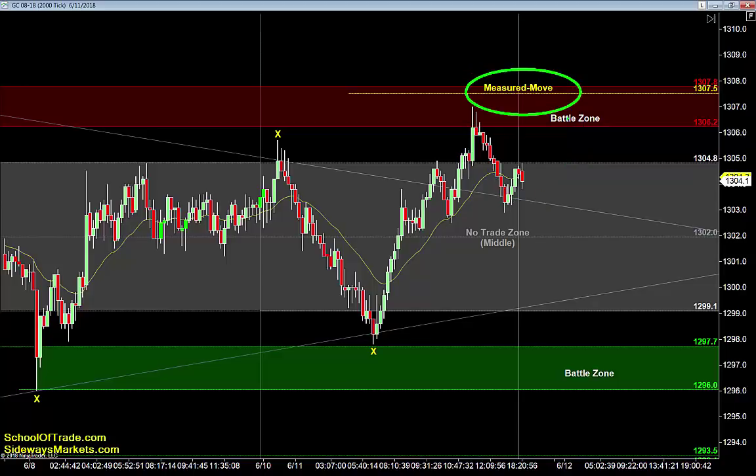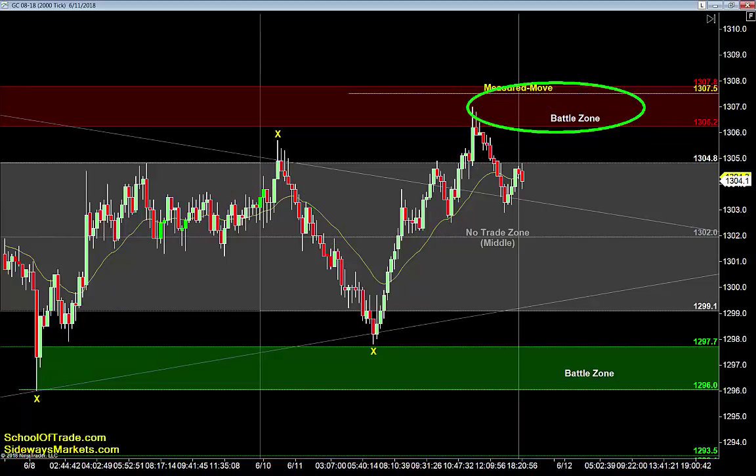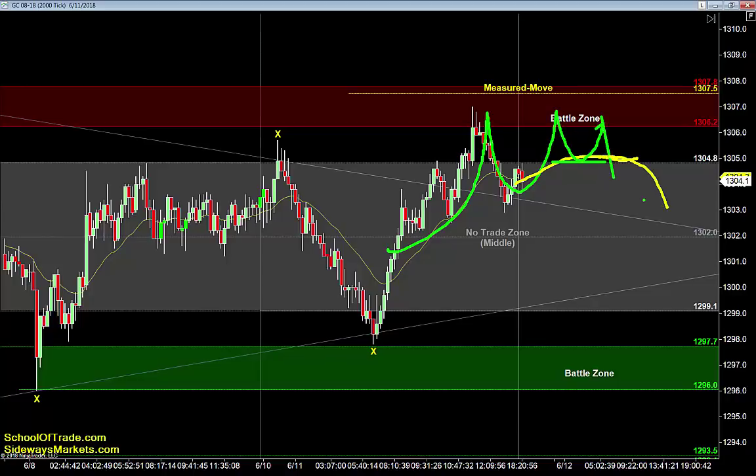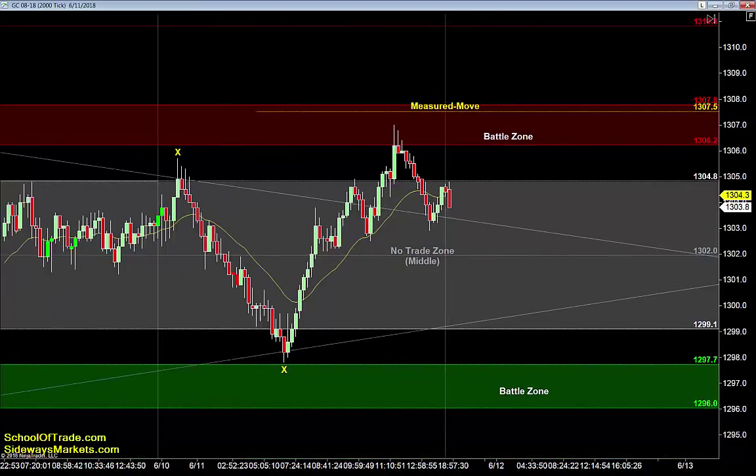I've got a measured move target overhead: draw up, pull back, and go. There's your measured move resistance. So we get a lot of resistance up here. I'd like to see us go once, twice, and then we can look for that failure, strength into pullbacks, and pullbacks going back down again. I'd like to see us selling high above that range, buying low below that range, and trying to stay away from this no trade zone, which of course is the middle of that trading range.